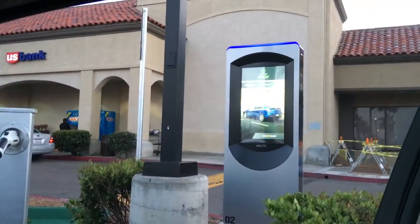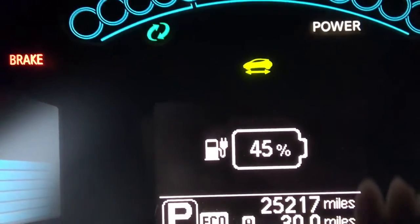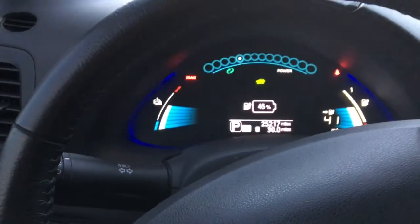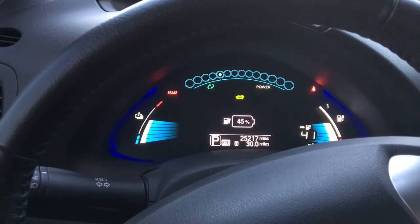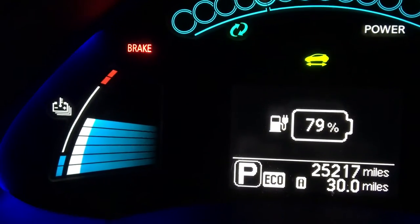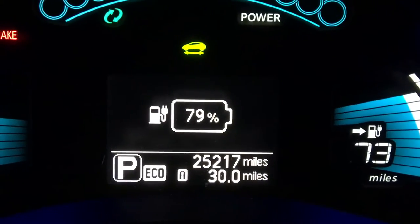Alright, made it here to my last destination. Well, I mean, until I get to the concert. I have 45%. Battery temperature looks good. I'm going to be doing a level 2 for maybe about an hour, and then I should be good to go. I'm gonna go have dinner. And now it's 79%, which is awesome. And the temperature gauge is good. So I'm off to the concert.